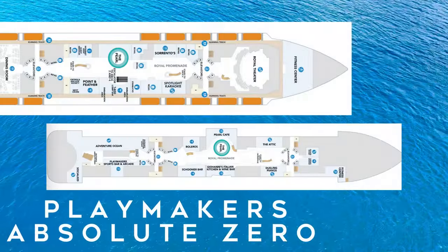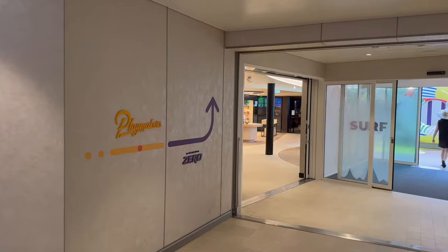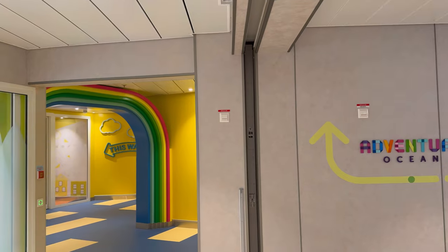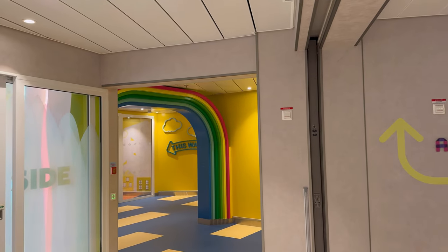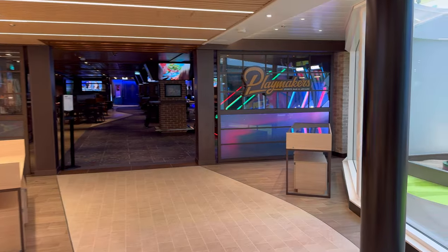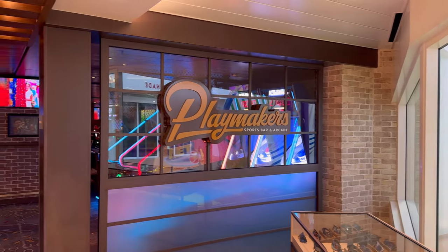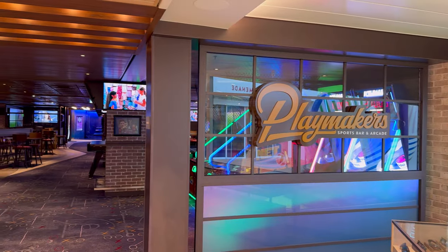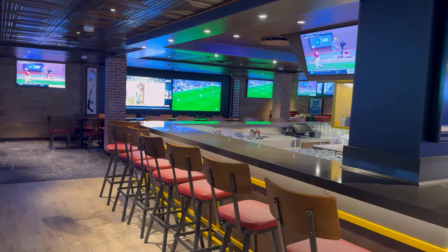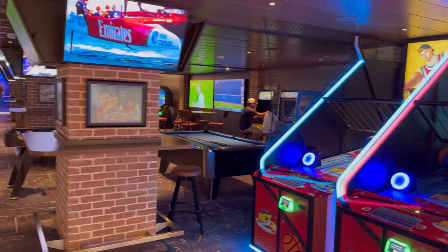Heading towards the aft of the ship, you will find Playmaker's Sports Bar and Arcade. It's also home to the entrance of Absolute Zero and Adventure Ocean. This part of the ship is very awkwardly designed in my opinion, as the Playmaker Sports Bar is long and thin, and it creates a bottleneck when there are guests entering and leaving Absolute Zero. Not only does this interrupt other guests enjoying the Playmaker's Bar, but it also seems to be a little bit of a safety issue. But enough safety talk, let's have a closer look at both of these venues.